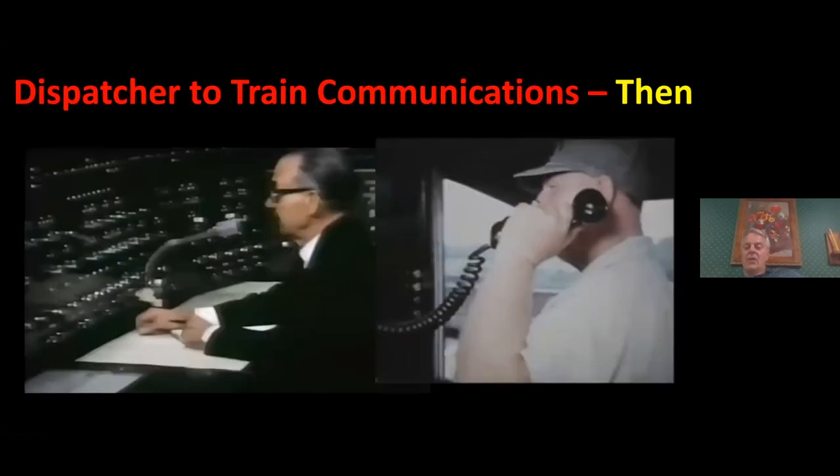Okay, so then along came VHF radios in the 50s. And now the dispatcher can talk to the train directly. So again, a big development. You didn't need to go through the tower operator. You could save some time. You could be a lot more efficient by letting the dispatcher tone in and talk to the train crew directly.